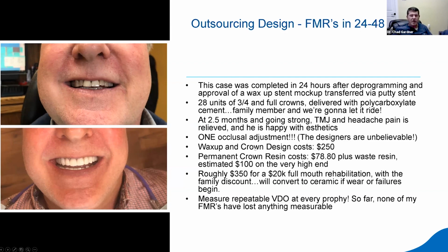He's at 2.5 months and he's going strong. He was having bad TMJ and headache pain. He loves the way they look. He told me to bond them on there permanently. I said, just leave them on there until one comes off. We're gonna see how long it goes.